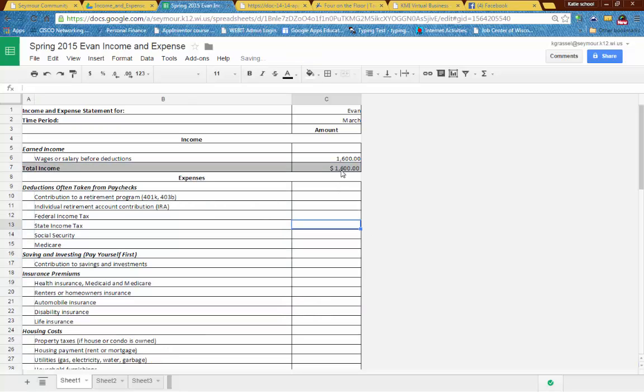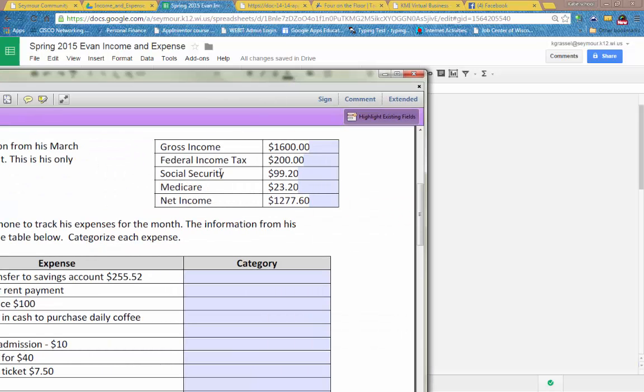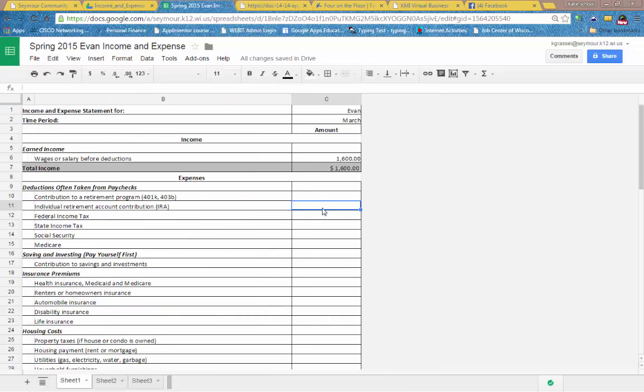And you will notice right here, there's already a formula in here, and it's just going to add up everything from up above. So what we want to do is personalize this income and expense statement to only have items on here that relate to Evan. I'll do a couple more just to help you out. So we take a look at it. He has federal income tax, Social Security, Medicare. Those are going to go right under here under deductions from paycheck.